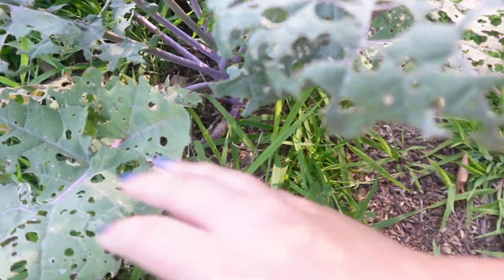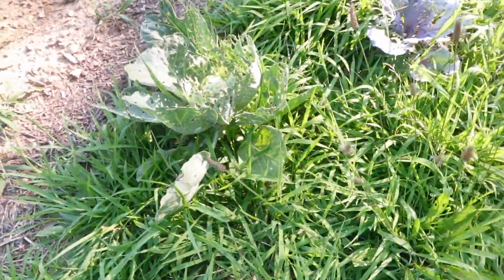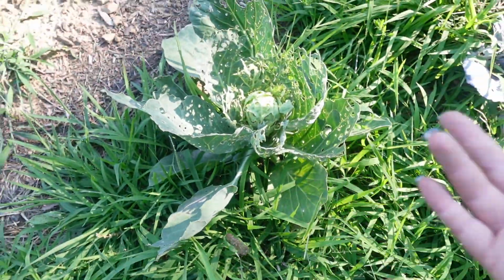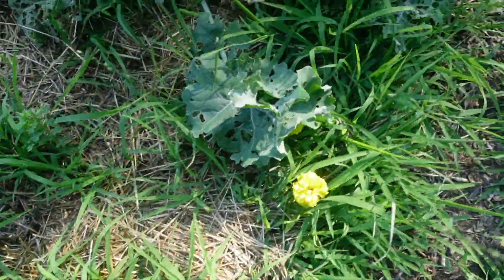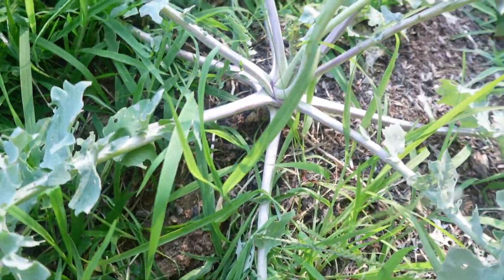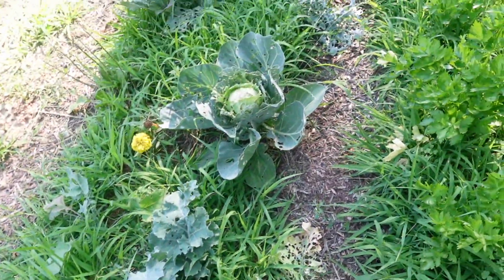My brassicas did not do well. I planted them late. I didn't put anything over them. Even this is a cabbage, but is that even going to be edible? Not for me maybe, but for the chickens. That one's not even growing. See, like these. Is this a kohlrabi? I feel like that's a kohlrabi. What are you? Are you a kohlrabi? Maybe all of these are kohlrabi and I just don't know what the heck I'm talking about.